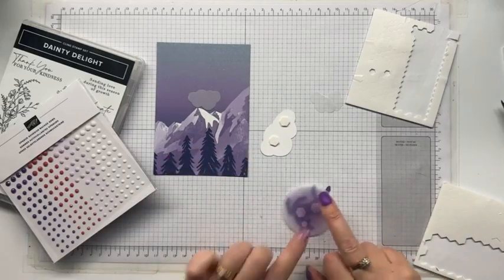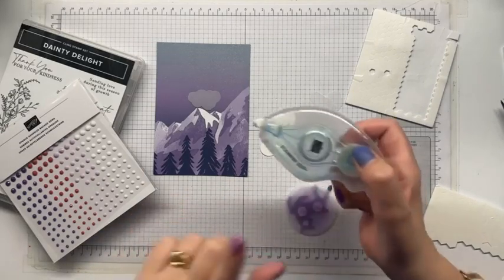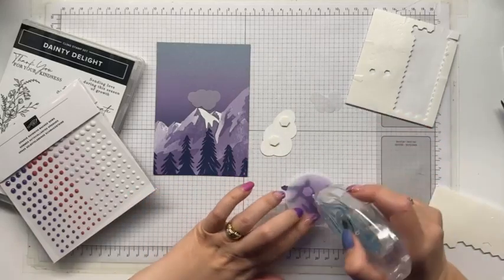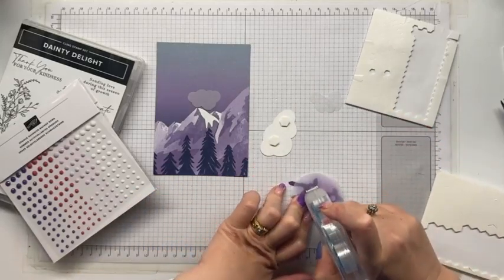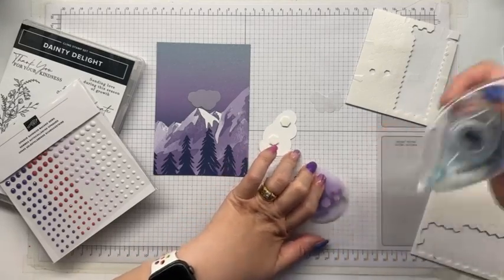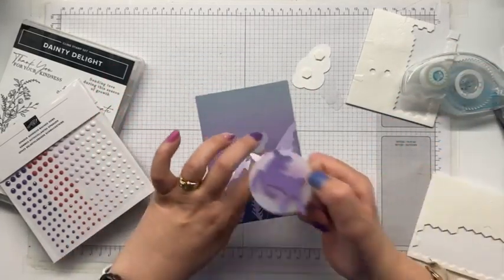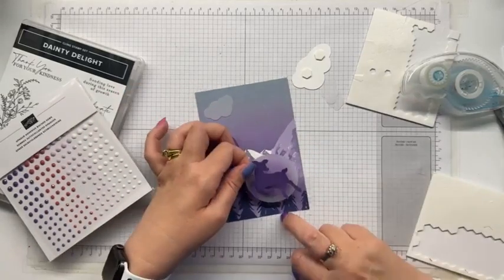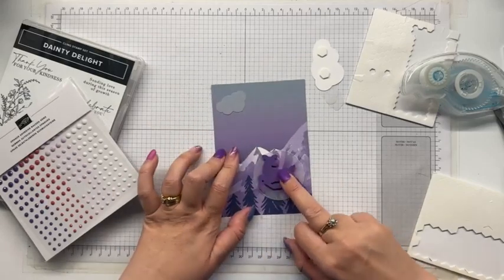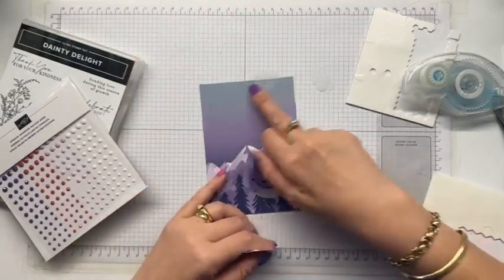So how I adhere this is I don't use any wet glue. I come in with my Stampin' Seal that I have lost the cap for, but that is okay. And I just go along the body and I put a bit on the head. Now I could have also used glue dots, so all of my adhesive is actually hidden. So I like that. He's jumping up just a little bit. Take my vellum ones off.